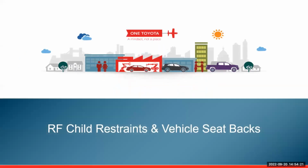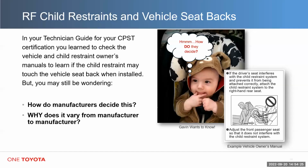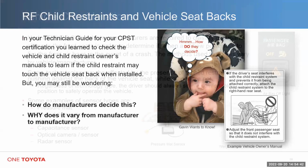All right, so now let's talk about rear-facing child restraints and vehicle seatbacks. So you learn in the curriculum to check the vehicle and child restraint owner's manuals to learn if the child restraint can touch the vehicle seatback when installed. But you might be wondering, how do manufacturers decide this, and why does it vary from manufacturer to manufacturer?